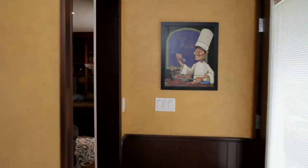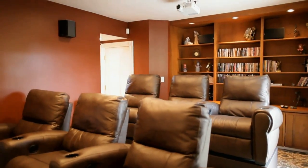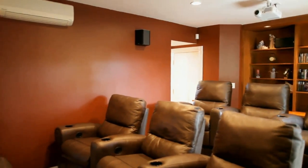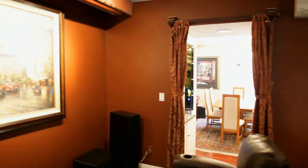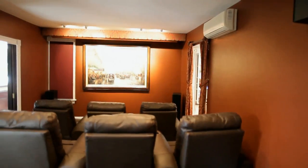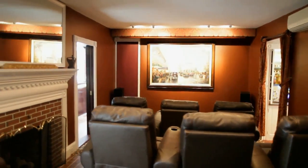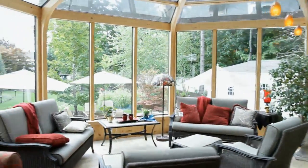Brazilian bloodwood hardwood floors accent this beautiful space, and a Bose built-in surround sound system provides the perfect accompaniment for your entertaining. The theater and media room has a 123-inch retractable screen. There are 9 reclining stadium theater seats with beverage inserts, as well as custom teak cabinets, recessed dimmable lighting, a gas log fireplace, room darkening shades, pocket doors, and 2 room darkening curtains.